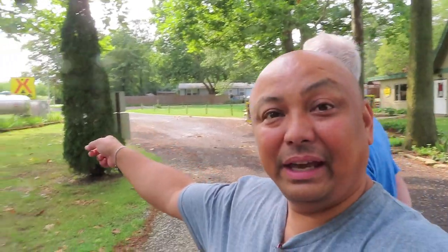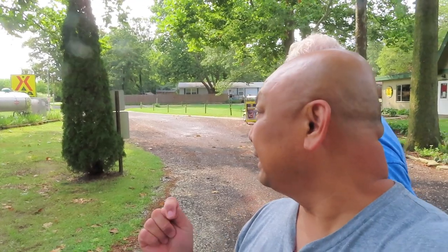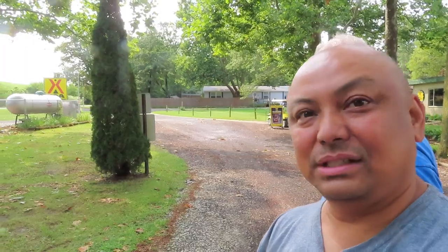They do have a propane tank filler. We ran out of propane. I filled up both tanks. We have two 30-gallon propane tanks, and it was about $24 each to fill them up.